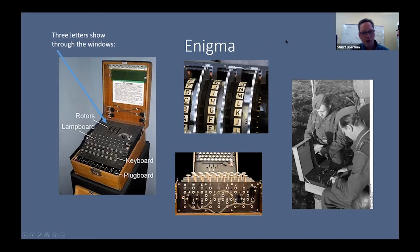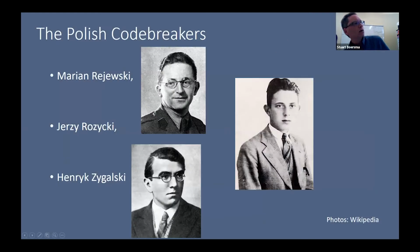I've got to get PowerPoint moving again. There we go. My goal today is to talk a little bit about the Polish code breakers. If you're familiar with Enigma or The Imitation Game, you might be more familiar with the Bletchley Park story, the British breaking of Enigma, Alan Turing, that whole wonderful story. I'm going to talk about something that takes place well before that. I want to focus on the Polish code breakers. They're getting a little more notoriety in the last 5 or 10 years, but are still very unknown. Marian Rejewski, Jerzy Rozycki, and Henryk Zygalski are the 3 folks who broke Enigma before World War II even started.